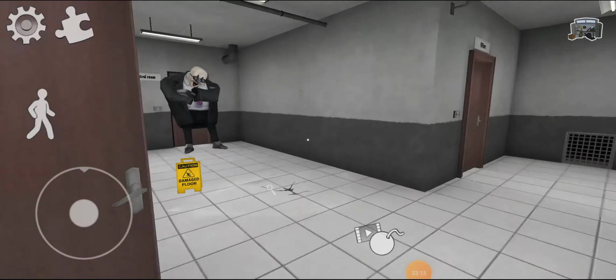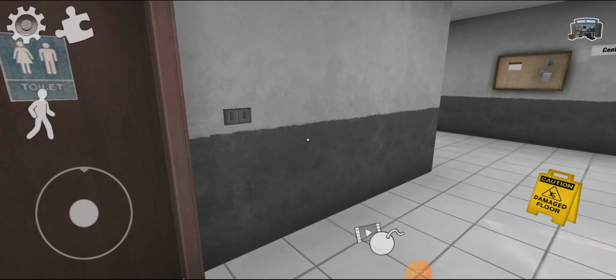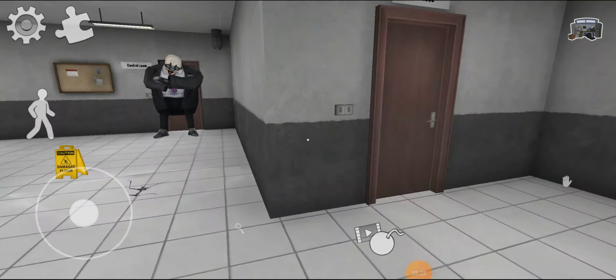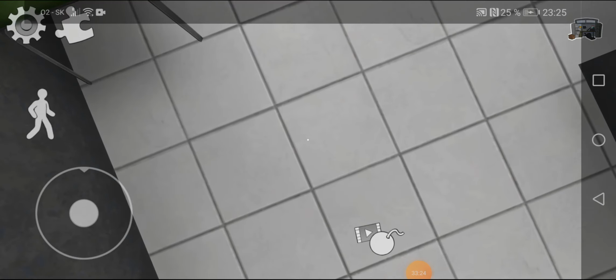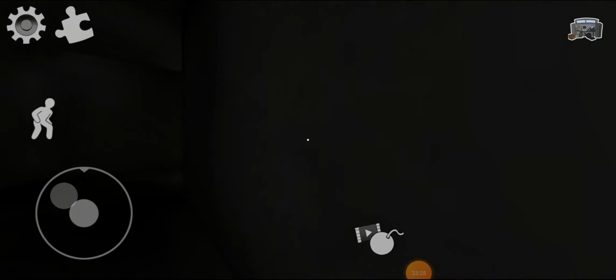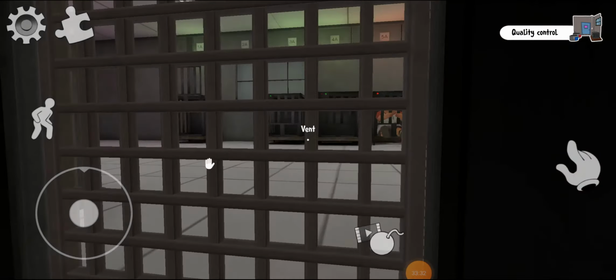1, 2, 3, 4. Please. Hope that the rat is not gonna be here. Oh, he's not here. Yes. How am I supposed to go into the control room? I don't really know. That's the bad thing about it, you know?